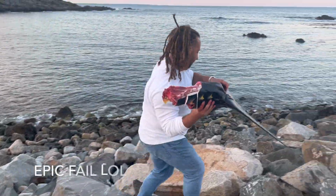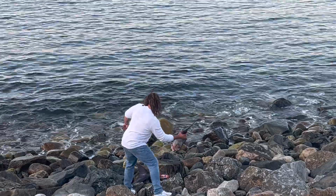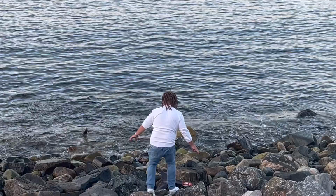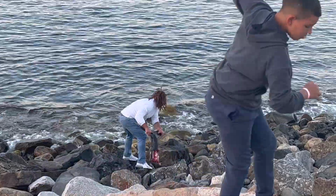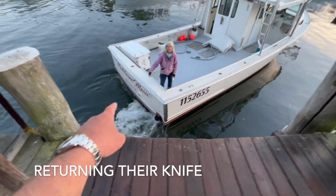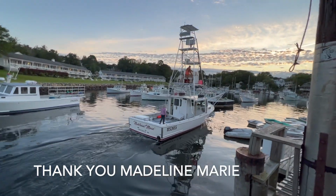Here we go. Tail launch. When the tide comes up, it'll take it. Johnson, move. Is that you? Oh, Madeline Marie. Thank you, Madeline Marie. Bye, guys.